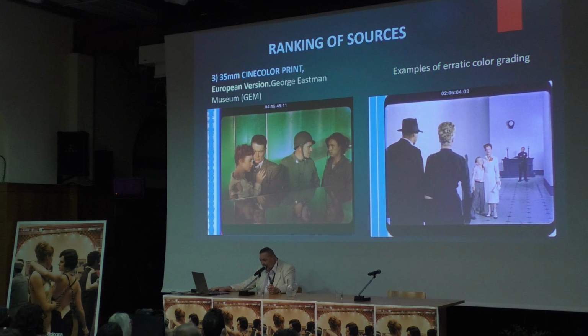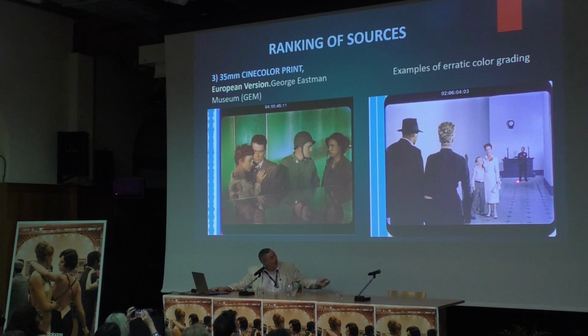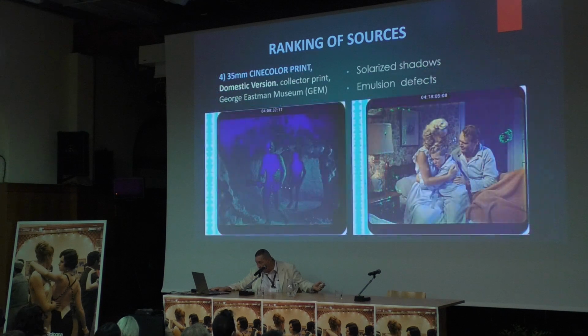Next source was a Cinecolor print of the European version. Oh, I'm sorry, this is the Eastman House print. There's your cyan soundtrack induced by the Cinecolor printing of the separation negative. And there's an example here in the police station of erratic timing. These walls, which are essentially supposed to be white, are coming up violet. The floor's got a violet look to it. And this is one of the better examples of the Cinecolors that we found. You'll see a few more later that are very color damaged.